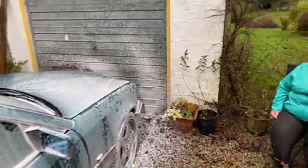If you're just joining me, Annabelle and I are just giving a quick jet wash of the cars.